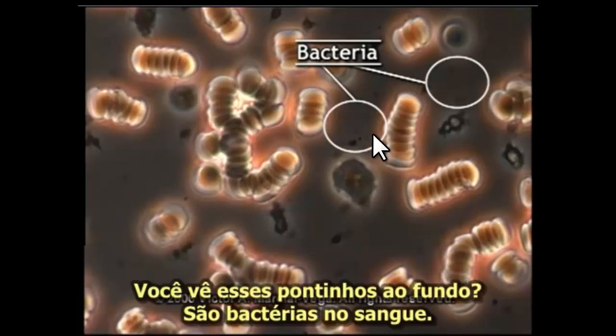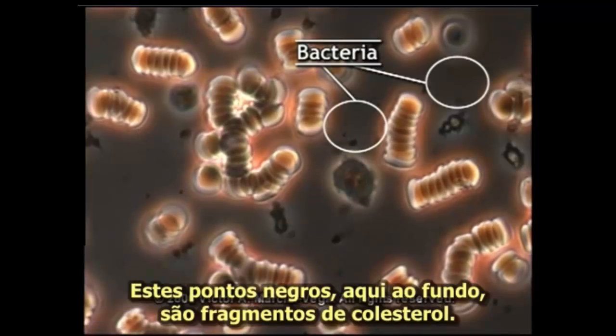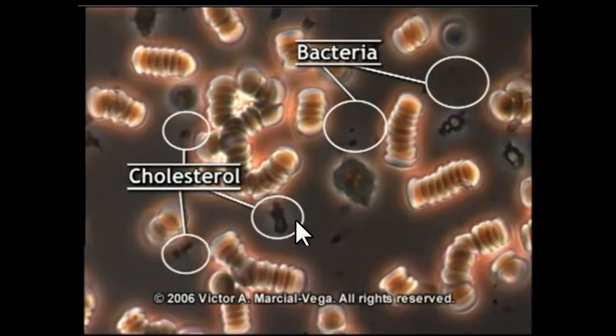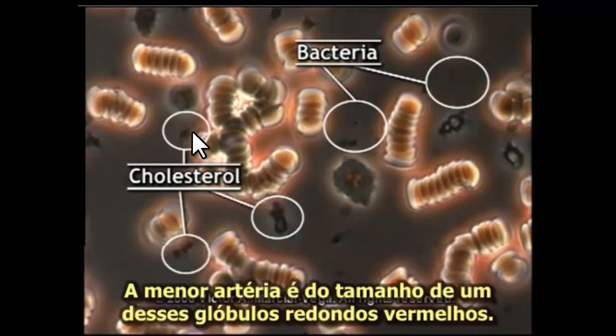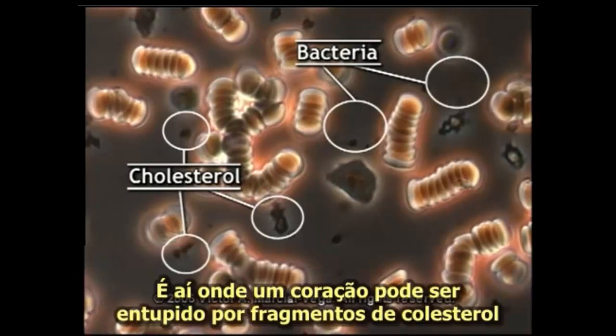You see these little dots in the background? These are bacteria in the blood. We are not sterile. In this particular person, the bacteria levels are way above normal. These dark spots here in the background are pieces of cholesterol. These pieces clog up the small arteries. The smallest artery is the size of one of these round red blood cells. So this one over here can clog a capillary, preventing this from coming in.